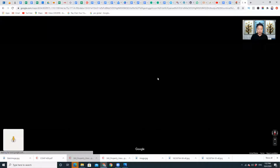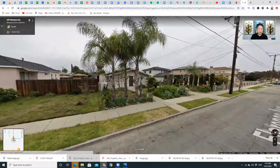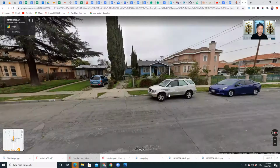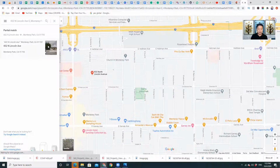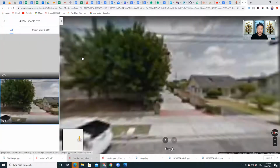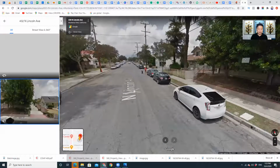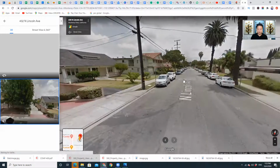Let me show you the street view. So here's the street. Let me see, which side is it on? Actually, that's not the street view. Let me see. Okay, so here's the correct street view. So you have Lincoln Avenue here. This is the driveway going into the property. Let me just pull back a little bit.